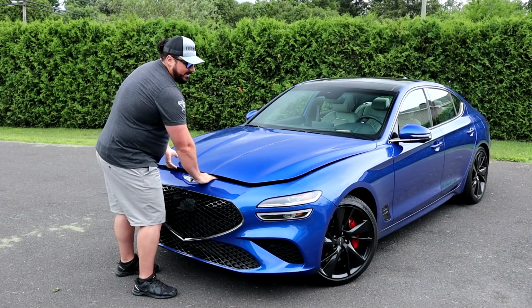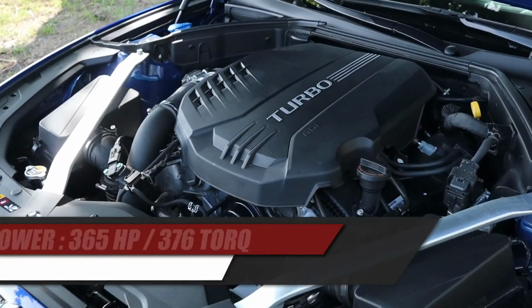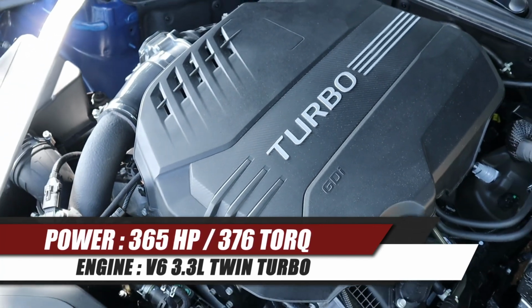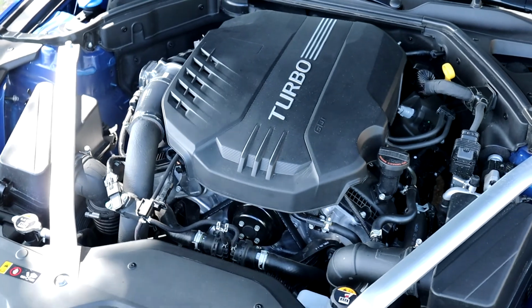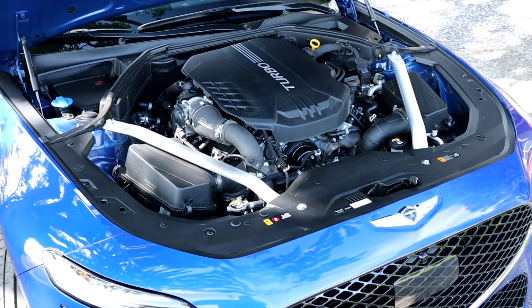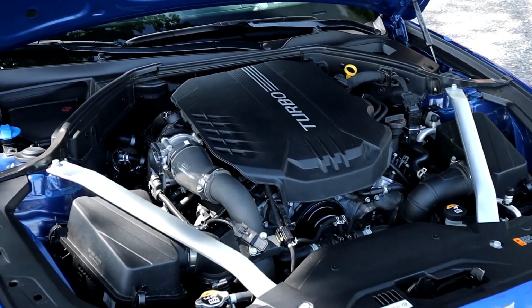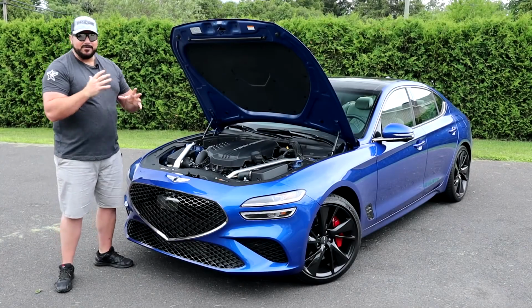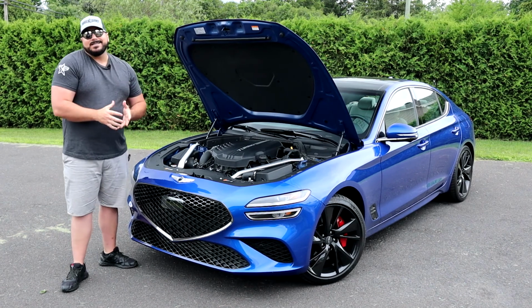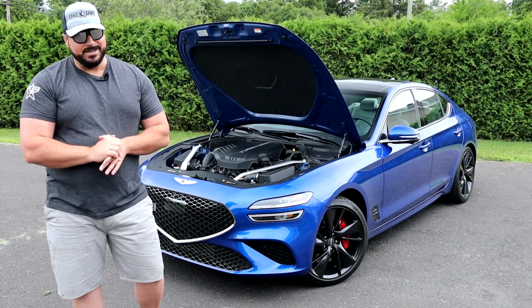Under the hood of the G70, we can find a V6 3.3 liter twin turbo, good for 365 horsepower and 376 foot-pounds of torque. Because this one's a sport version, we've got 3 extra horsepower due to the variable exhaust. There's a valve inside of the exhaust, which is going to give you more flow and more sound. We'll see later if there's more sound to it. This engine is matched with an 8-speed transmission, same kind of powertrain we can find under the hood of a Kia Stinger. Good powertrain, but is it enough to compete against the Cadillac, BMWs, and Mercedes-Benz of this world?